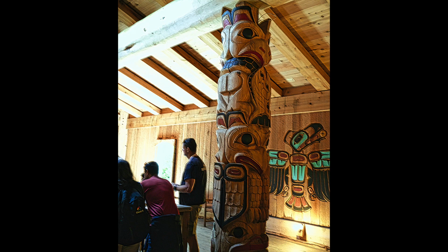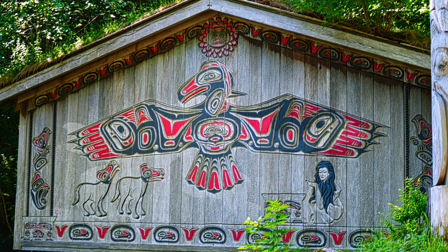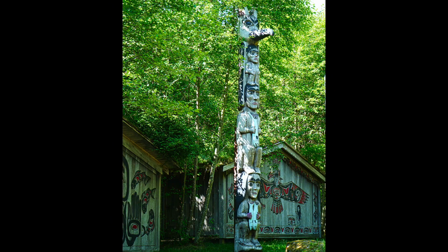And you can see, this gives you kind of a scale with people next to it to sort of see how big this was. And then there were a number of buildings around the park that had these gorgeous paintings on them and carvings, relief on them. And totems, lots of gorgeous, gorgeous totems to see.